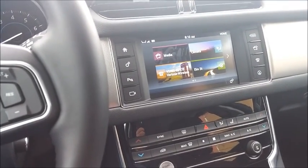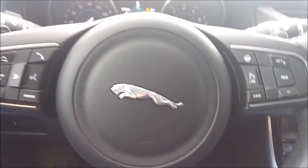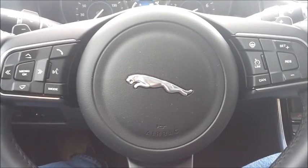This car also has the SOS package. It also has a sunroof and a few other things. But for the most part, that is the inside of the Jaguar with its beautiful Meridian sound system and just wonderful build. Just a beautiful, beautiful look. As per usual, Jaguar did a very good job with this car.